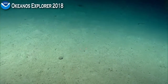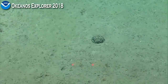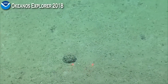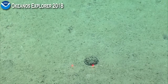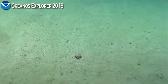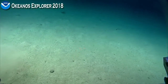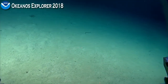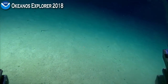Video, do partial. Is this of any interest, Washington? Looks like a xenophyophore. Do you want better footage of this, or are we going to move on? Yeah, we can probably move on. All right. Video, come on. So xenophyophores are single-celled organisms that are related to forams. They make these structures, gluing sediments together.